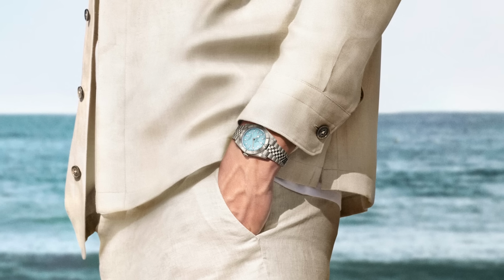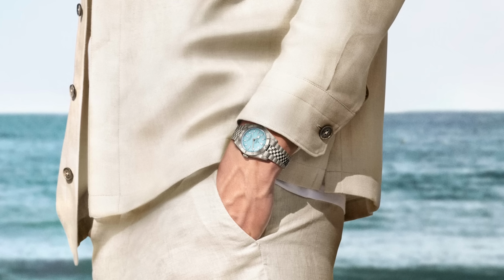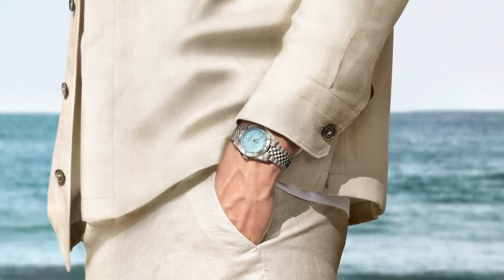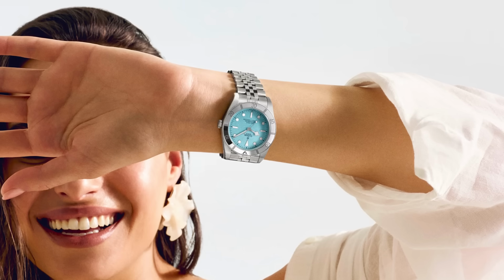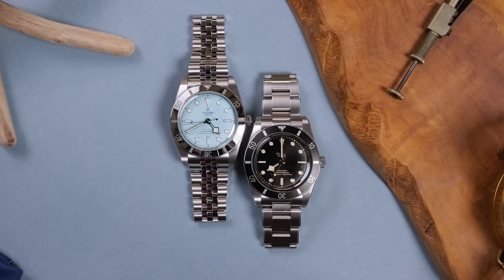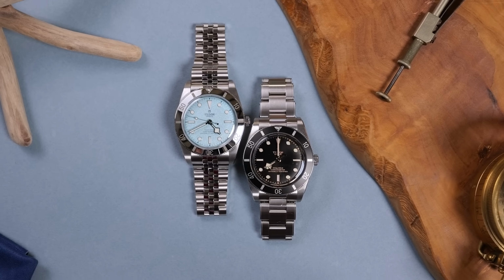It's not exclusively for women. They do show it on men, and I already know several men who have bought this watch because it has that real Miami Vice summer vibe going for it. But I do think they're trying to broaden their Black Bay market to more women, and particularly ones maybe looking for something with more color rather than the classic, more austere look of the traditional tool Submariner style.